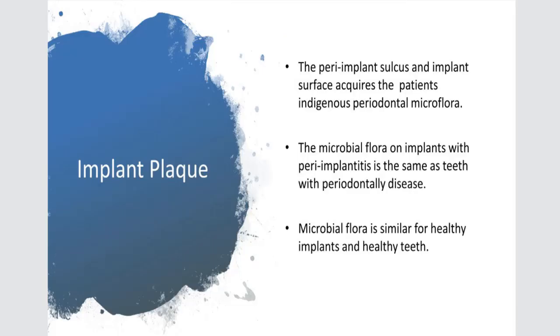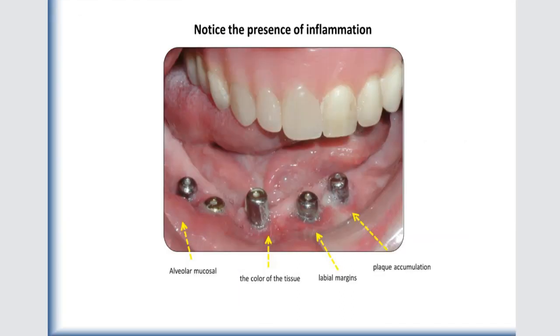When we look at the bacteria that causes peri-implantitis, they're finding that it's the same bacteria in periodontal disease in teeth as it is in implants. By the same token, the bacteria that's in healthy teeth is around healthy implants. So the microflora is really, really important in the patient's mouth, what is going on in disease and what is going on in health. Again, here, I want you to take a peek at the tissue tone.